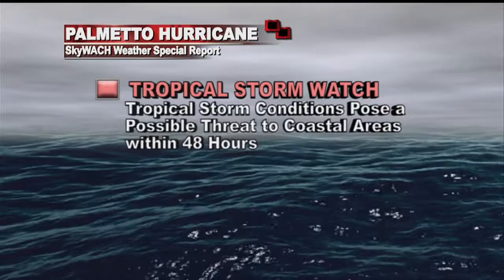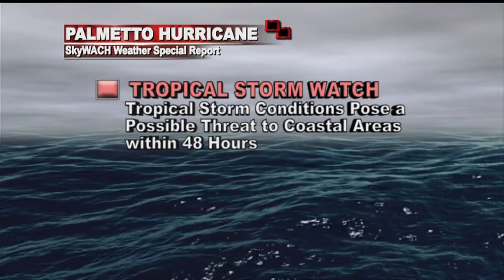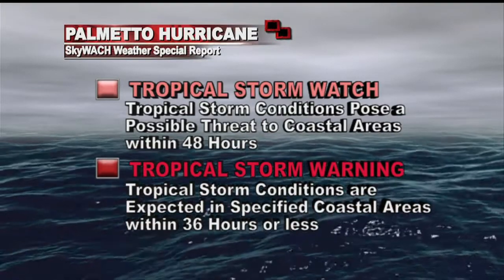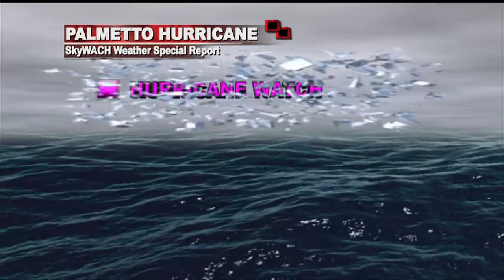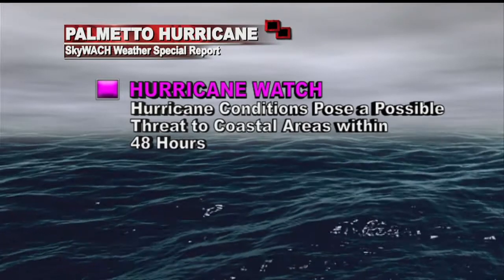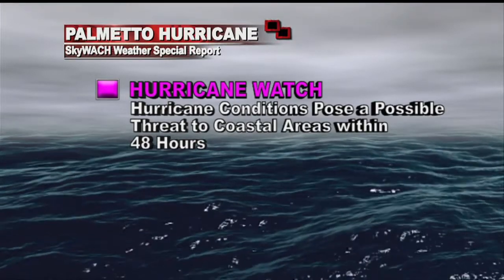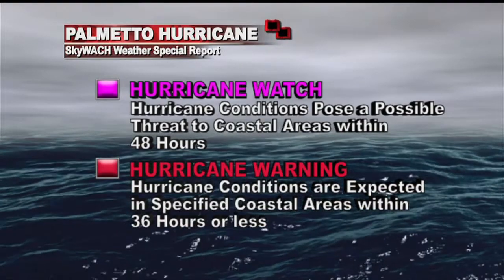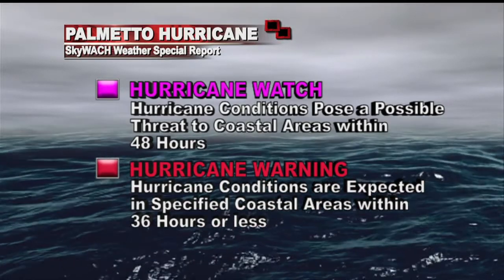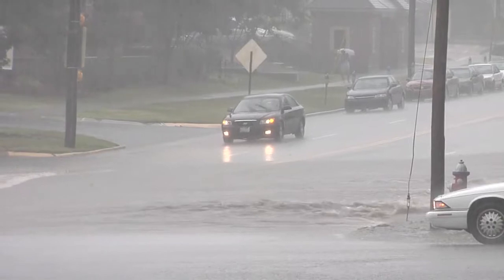A tropical storm watch is issued when tropical storm, subtropical, or post-tropical cyclone conditions are expected within the specified area within 48 hours. A tropical storm warning means those conditions are expected to impact the area within 36 hours. A hurricane watch will be issued for an area when hurricane conditions are possible. The announcement will be made 48 hours in advance of the onset of expected tropical storm force conditions. When those conditions are within 36 hours of affecting the area, a hurricane warning will be issued. This is a time when your hurricane preparedness plan and possible evacuation should already be in full swing. The local National Weather Service office issues watches and warnings for more specific threats, like flooding or tornadoes.